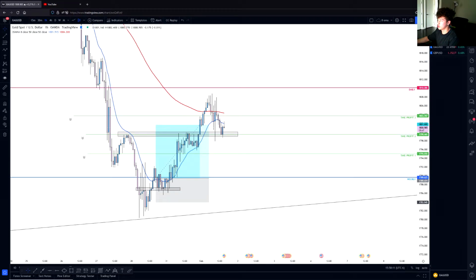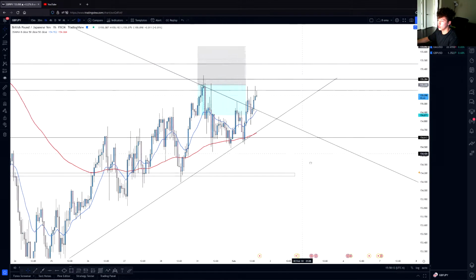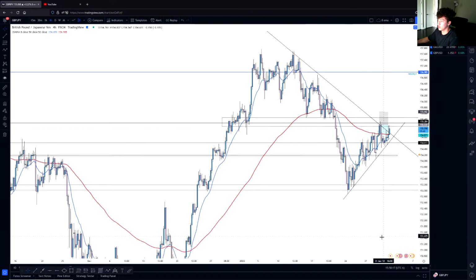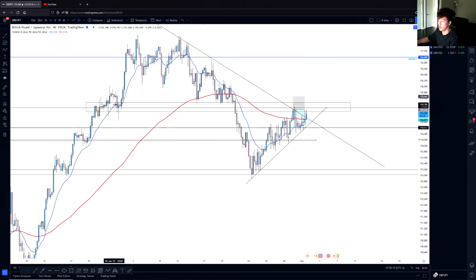Let's go ahead and talk about GJ and how I trailed my stops on GJ. GJ was just a little bit different. I personally did not like what price was doing, because right now, looking into the lower time frames, we are in some sort of a bullish market, and price was constantly doing some sort of a break and retest pattern.